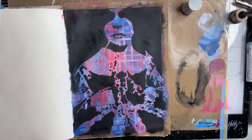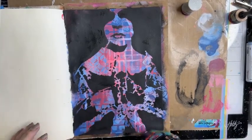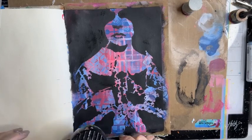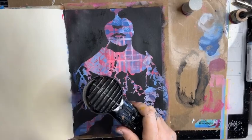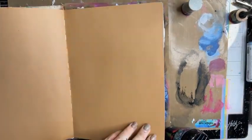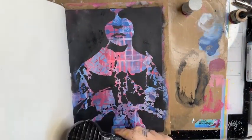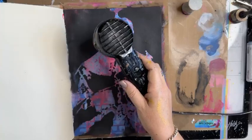I'm just going to hit that with the heat gun because there's another stencil that I'm going to pop over the top. So it's a big, bold image. It is super strong. I'm working in my large Dylusions journal. In fact, this is the classics journal. This is the journal that has the craft pages as well as the black pages. So I'm working in this journal today.